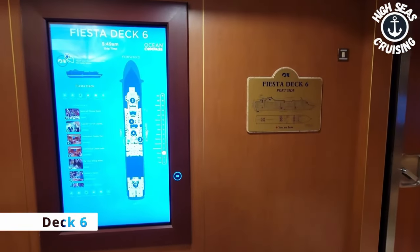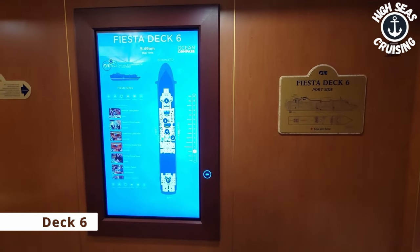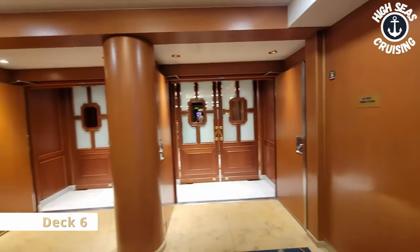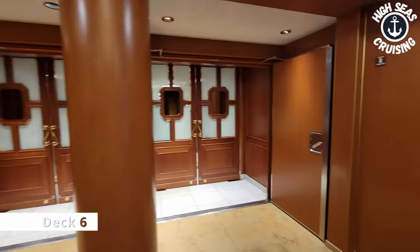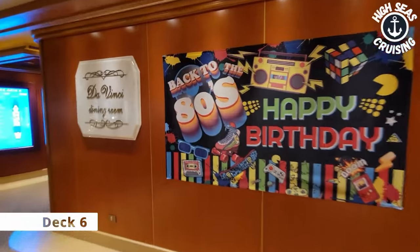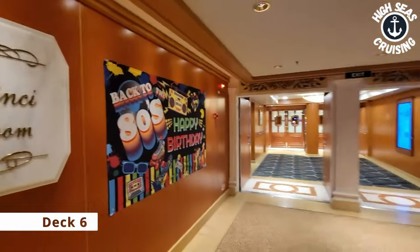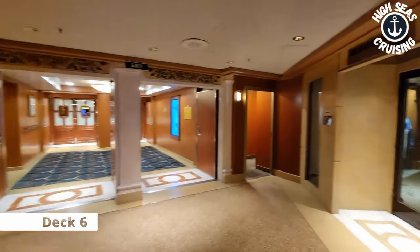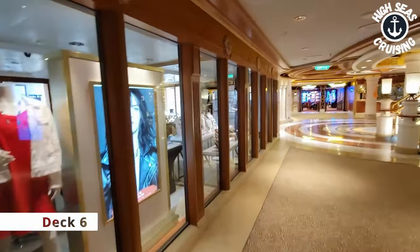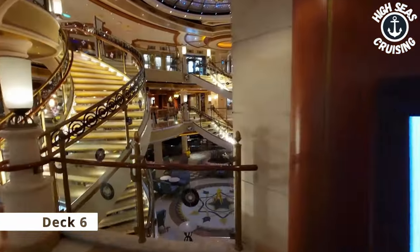All right, so we are now on Deck 6, midship Fiesta, the Fiesta deck. And we are midship port side. Now up here you have the Da Vinci dining room that is directly above the Michelangelo. Okay, yep, this was an 80s cruise, so there'll be lots of little 80s things everywhere. All right, so we have the entrance to the Da Vinci dining room. You got restaurants, you got the Mandalay Bay, which is one of the shops here on board the ship. Overlooking the piazza.